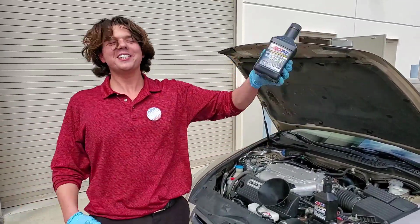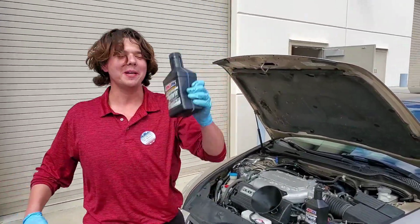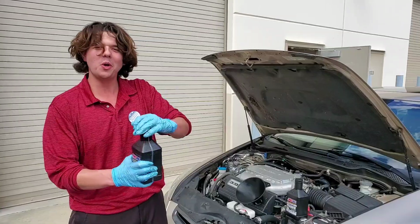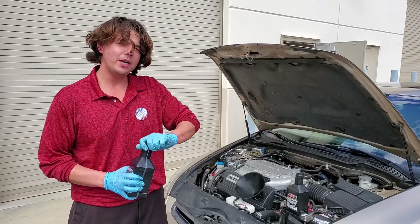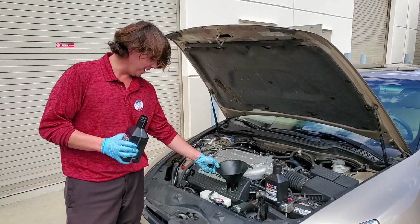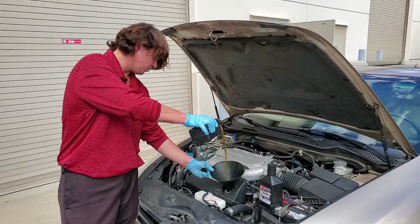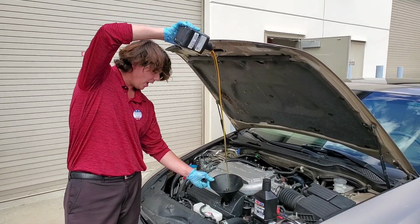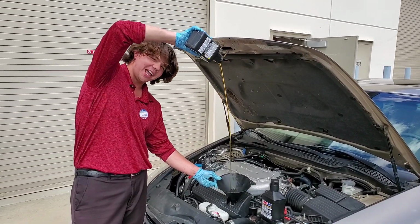All right, it's time to fill her up. We're putting in our 5W20 100% synthetic liquid gold. And you say, well, Eben, why do you call it liquid gold? That's a great question. Well, you'll get a chance to see it right now. Here we go. I can feel the protection.